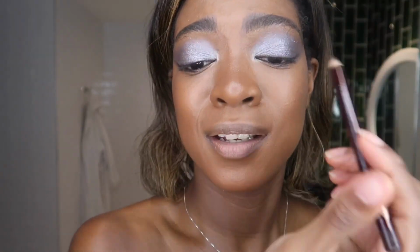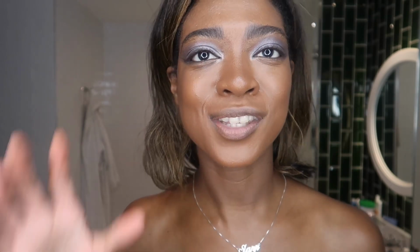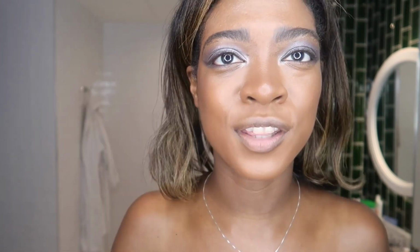This eyeliner pencil, it's not the softest, it's not very smudgy or gentle on my lash line, so it does feel a bit rough, but I guess it's getting the job done. So she said next I should use the Full Fat Lashes mascara. It's not the most dramatic, but it's a really nice everyday. My only complaint with it is that it does transfer under the eyes.